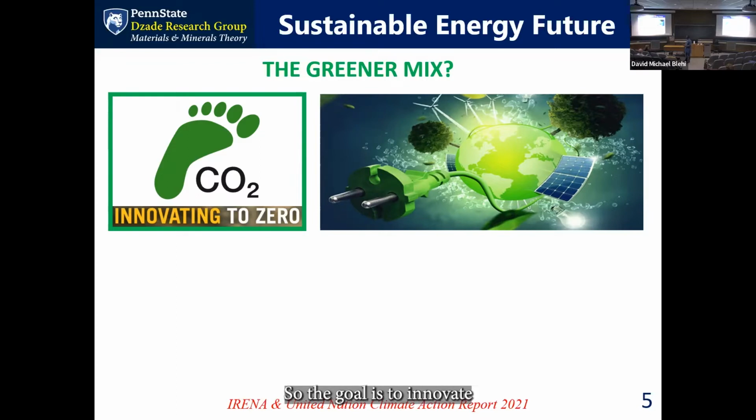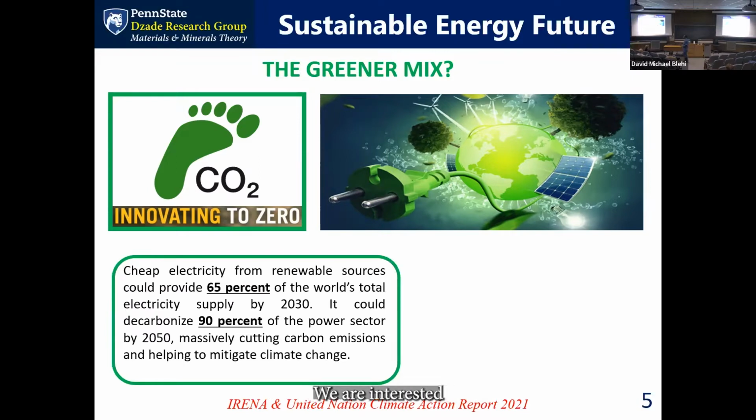So the goal is to innovate towards zero emissions. It's a goal. We have to keep innovating. We have to develop more efficient, more robust systems that will be able to take us towards the zero emission we are interested in. If we can do all of that and amplify the growth of green technology, we will see that renewables can contribute over 65% of green energy by 2030, and that could even double to 90% by 2050. But that will take massive investment and massive research inputs as well.